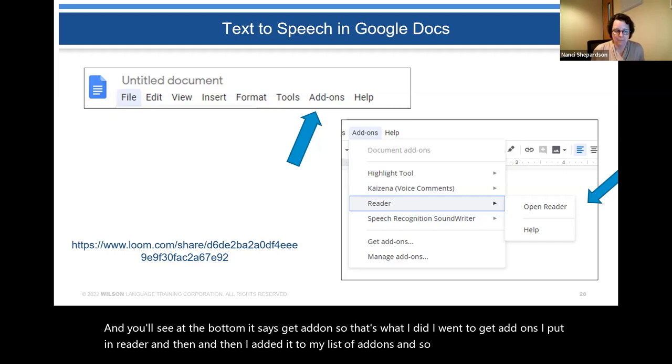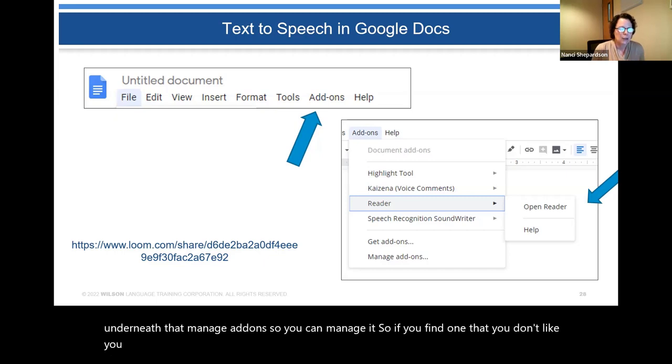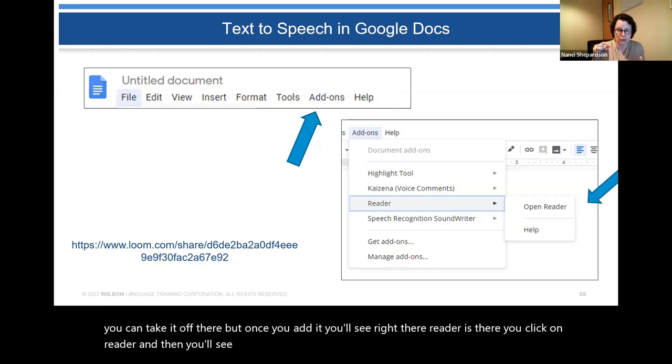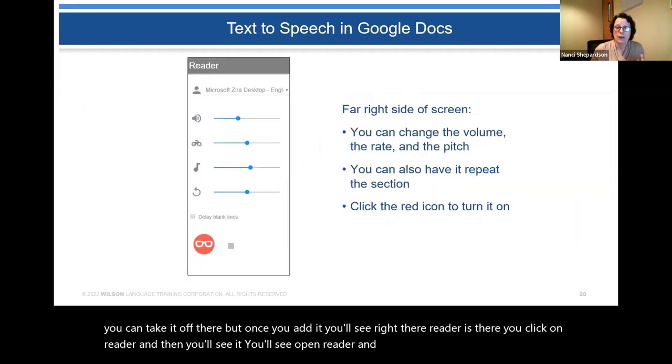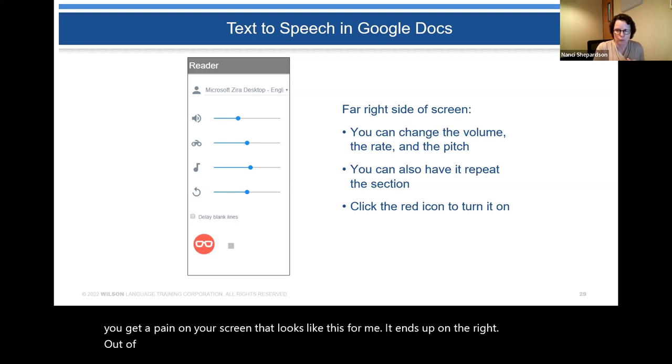And then you'll see underneath that manage add-on, so you can manage it. So if you find one that you don't like, you can take it off there. But once you add it, you'll see right there, Reader is there. You click on Reader, and then you'll see Open Reader. And once you open your Reader, you get a pane on your screen that looks like this. For me, it ends up on the right side of my screen, but every computer will be different.